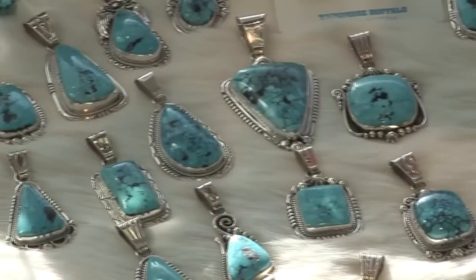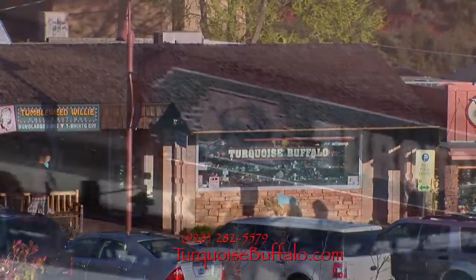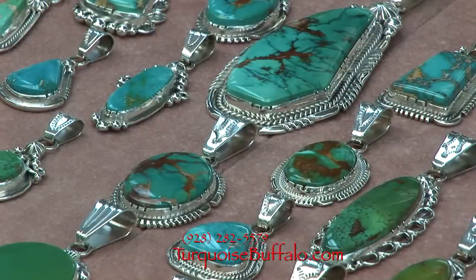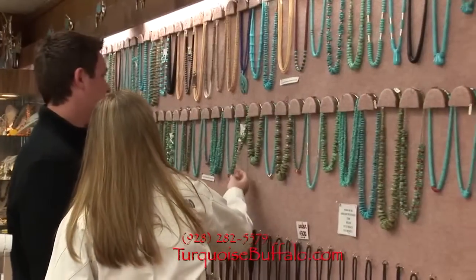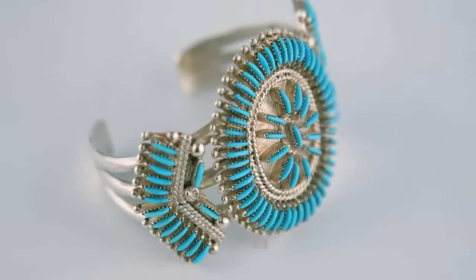If you're looking for authentic turquoise jewelry, make sure you stop in and visit the Turquoise Buffalo in Uptown Sedona. There's no other place in Sedona with such a vast array of pure turquoise. You'll discover extraordinary gemstones set in gold and silver with remarkable original designs by owner Jerry Schultz.